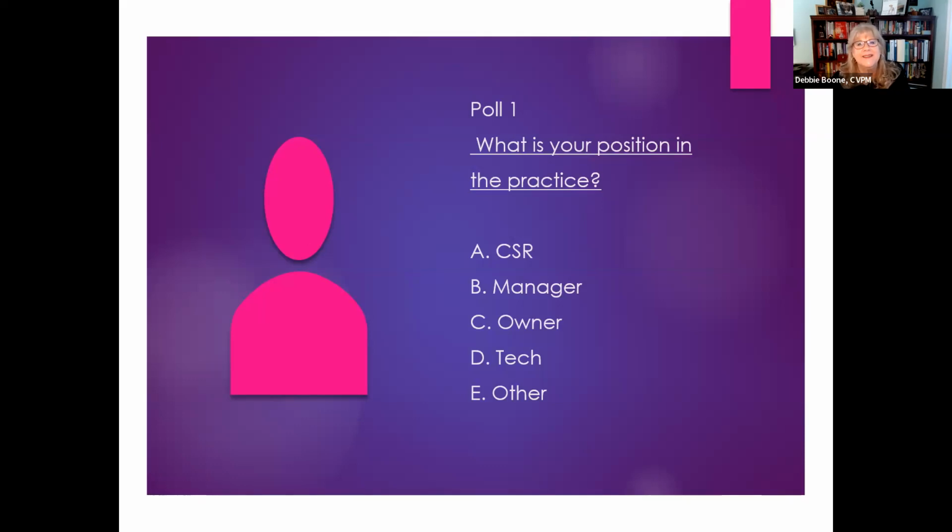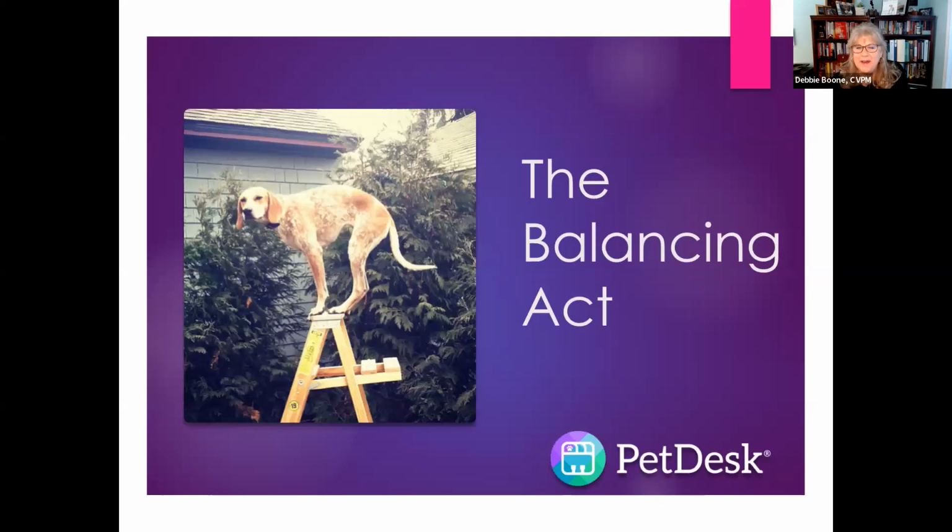So let's talk a little bit about that front desk position, because truthfully, I've always believed the front desk is the most critical position in the practice, because without great customer service skills and CSRs who can guide the clients in a way that shows that they care and they're not just pushing services, clients won't enter our doors.